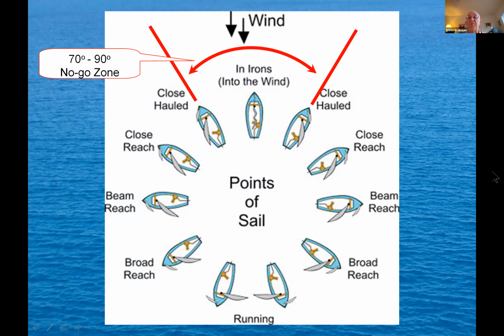The sails won't work until the boat is almost 45 degrees from the wind direction on either side of the wind. So that no-go zone is from 70 to 90 degrees. How close the boat can sail to the wind, how close-hauled it can get, for instance, varies somewhat by boat and sail design, and one other factor I'll discuss in a minute. But for the points of sail here, note that for close haul, close reach, and to some extent even beam reach, the orientation of the sail to the wind does not change.